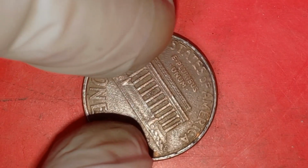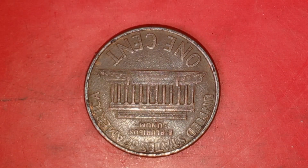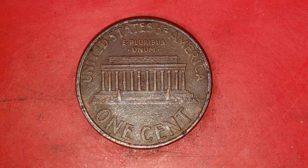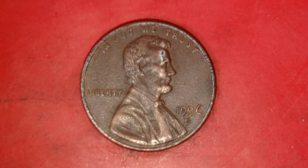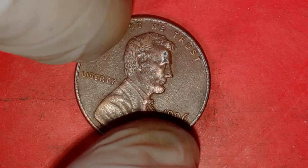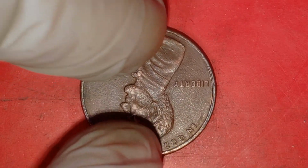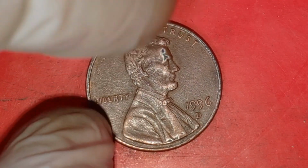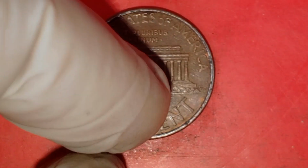These types of minting errors are incredibly rare, and they can significantly increase a coin's value. The more pronounced the doubling, the more valuable the coin becomes. While most double die error coins are worth only a few hundred dollars, a coin like the 1996D with an especially striking error can fetch a lot more, up to $1.2 million in the case of the one recently sold. If you're wondering how you can spot a rare 1996D penny with the double die error, here are some tips to help you out.